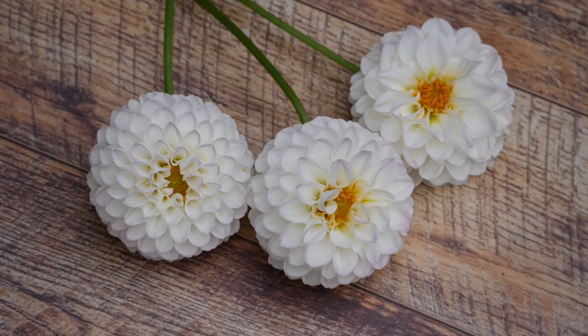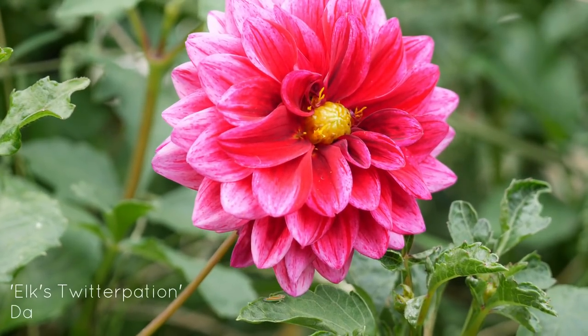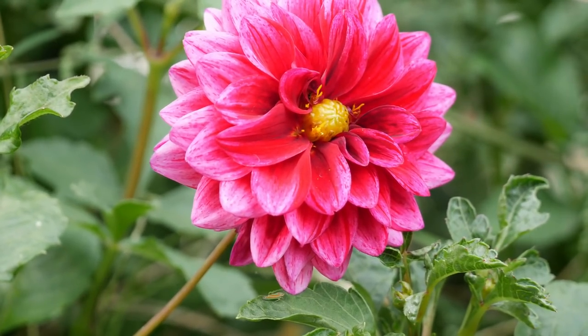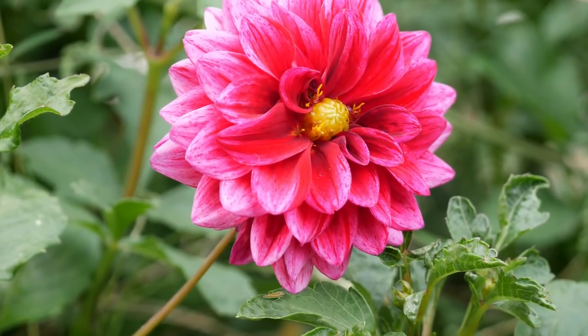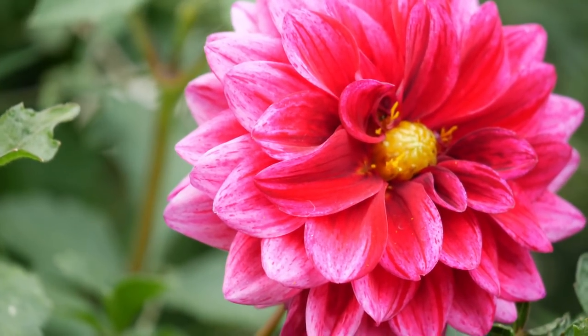In addition to Andrea Lawson, we have Elk's Twitter Patient. This one's kind of a letdown. You can see the huge open centers. You can see the color fading in the sun. But we do have some of those stripes that we had anticipated. I'm not sure about this one in the future of my garden.